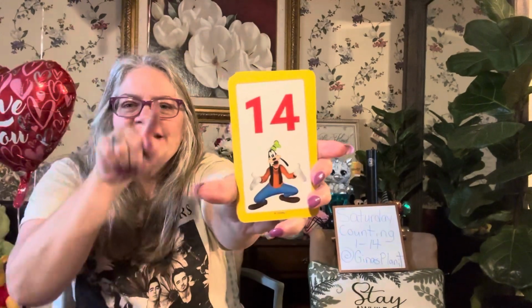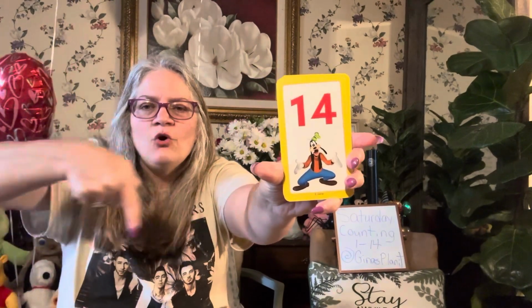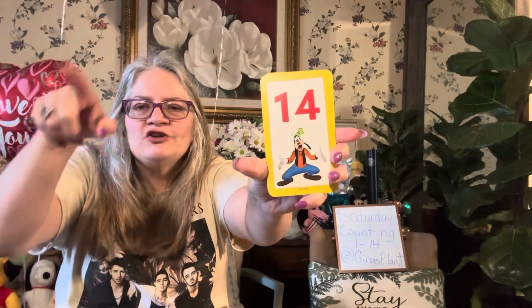14. One and a four. One and a four. Can you draw it on the floor? One and a four. Can you draw it in the air? 14. 14 is a four and a teen. F-O-U-R-T-E-E-N, 14, that's the number word for 14.